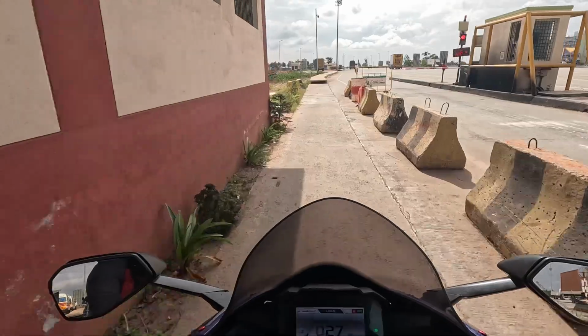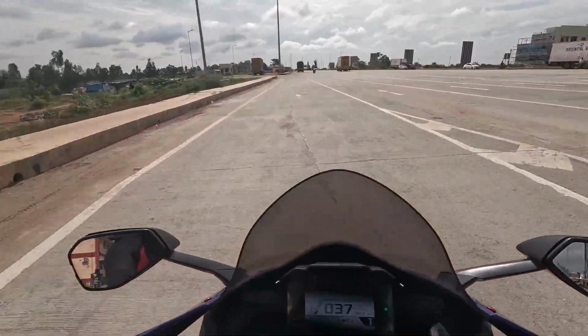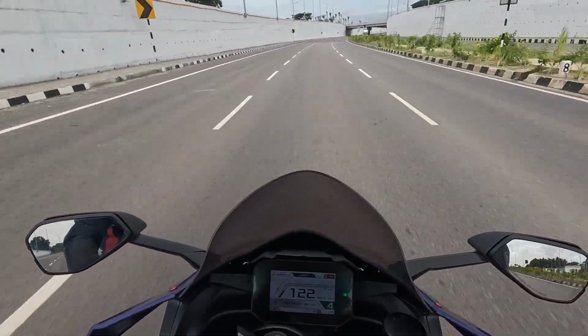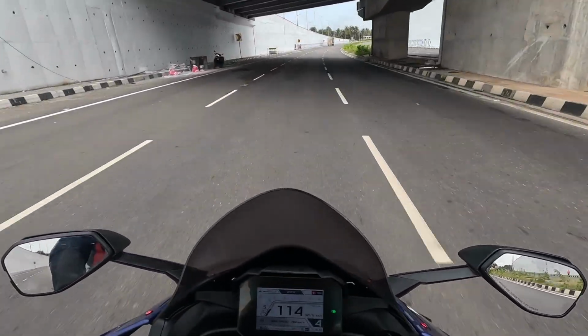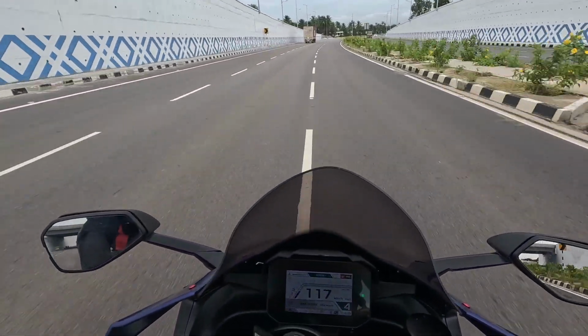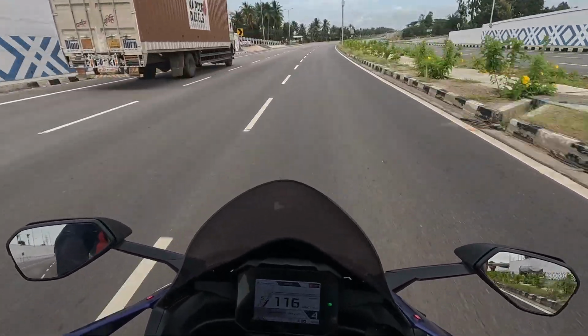So one thing about the Aprilias is they have a beautiful chassis and swing arm. I mean, Aprilia does not know how to make bad handling motorcycles at all. Let it be the RSV4 or the RS457 or even its scooter, the SR160. I have all of them, by the way. I also have the SXR160. The handling on all these vehicles is so good.